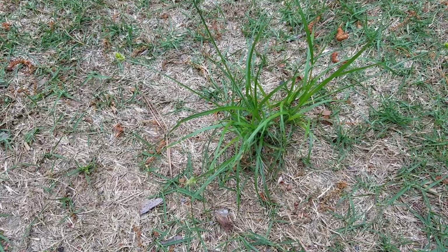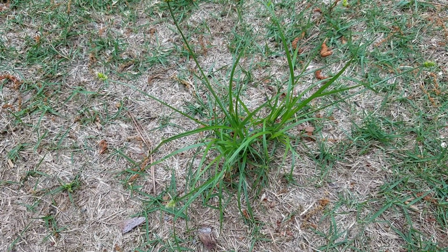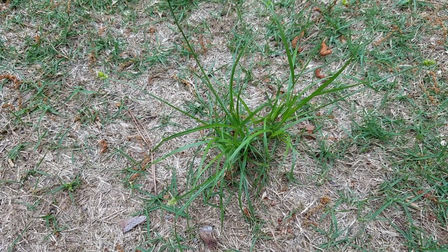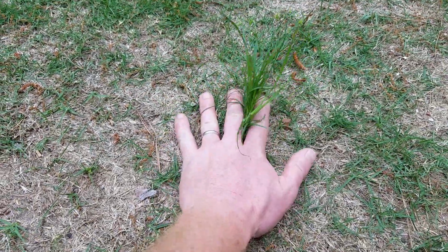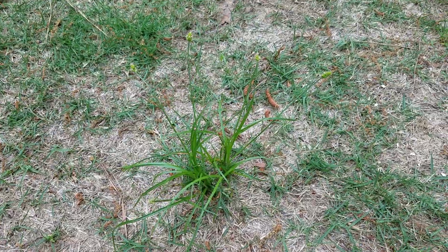It's much easier to control though, in an ongoing sense. This is not a weed that you will have problems with getting rid of in a lawn. A few treatments, it's usually gone and you don't see it. And if you let it go like this, which I did just for the fun of it, it will come back up from seed, but not difficult to control. On over this way.